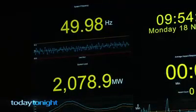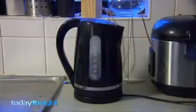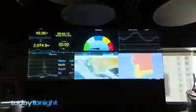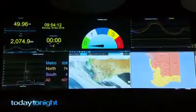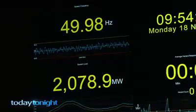Today, they're generating just over 2,000 megawatts, or 2 gigawatts. That's enough to power around 1 million kettles and hairdryers. The hertz in the top left is the speed of the power supply. They want that number to be around 50. If we push that up, say 60, your appliances would still continue to work. Your kettle might boil a little bit quicker, but it wouldn't be as efficient as it could be.